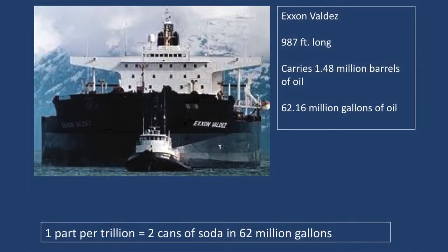Now the question is, okay, what's a part per trillion? Think about this. Here's the Exxon Valdez, the famous tanker that ran aground. Here are some figures about it. It carries 1.5 million barrels of oil, that's 62 million gallons of oil. One part per trillion is 2 cans of soda in the tank of that ship. Wow. That's the kind of sensitivity these organisms have, and the kind of sensitivity we now have in analyzing water samples. It's very easy to detect a part per trillion. So it's a tiny amount of insecticide moving off-site where it was applied, down into the waterway. This is the real problem.